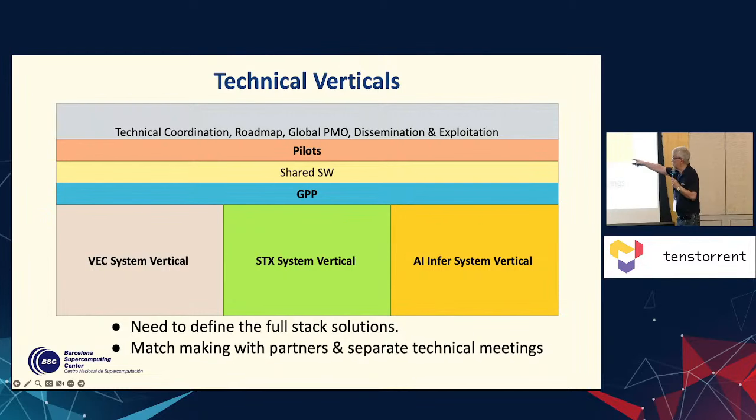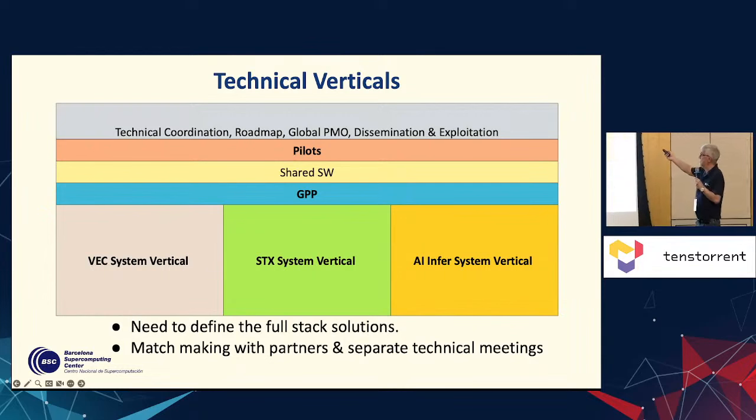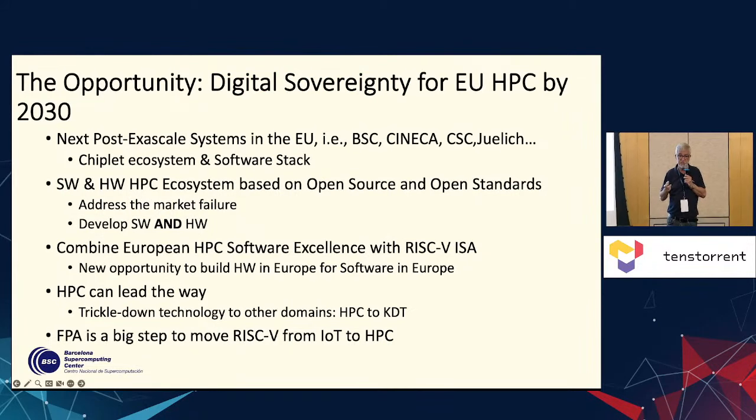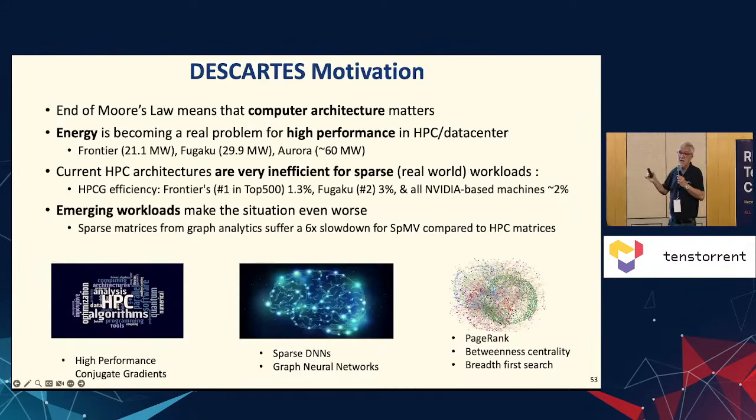By the way, for our architecture, we need just 2 ways out of 4, that is enough. So the processor is very simple, and this is the ecosystem. We are going to develop software, continue software, pilot, and the important thing is that the target is all the European supercomputer centers are there with their applications, just to see how the applications run.